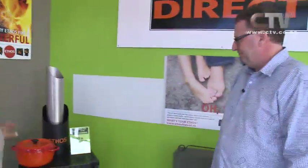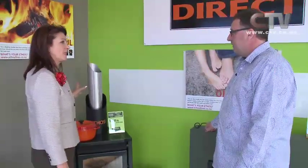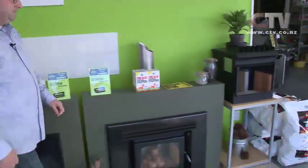I love it. What a brilliant, absolutely brilliant. What's it like on emissions? Very, very low, among the lowest tested emissions in New Zealand. You've actually got a jar over here with obviously 2 lots of ash in it.